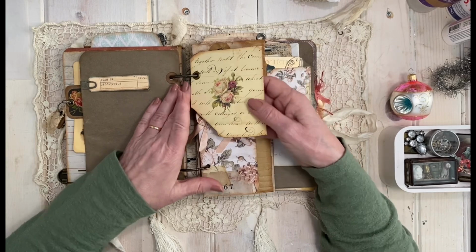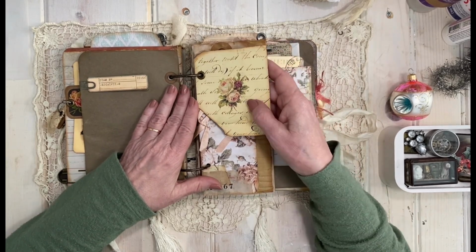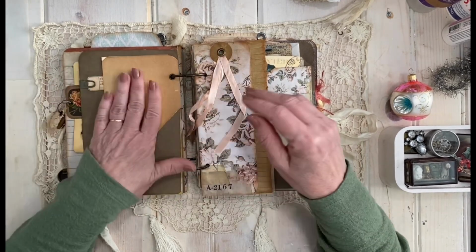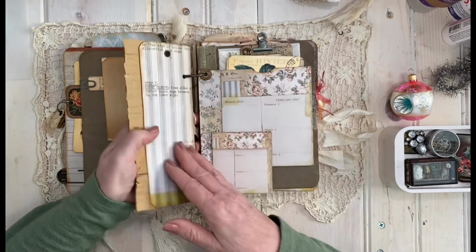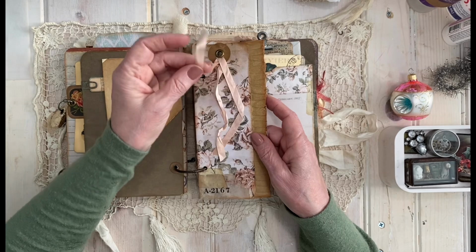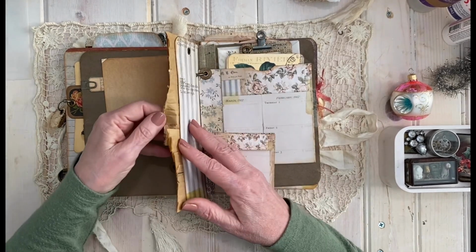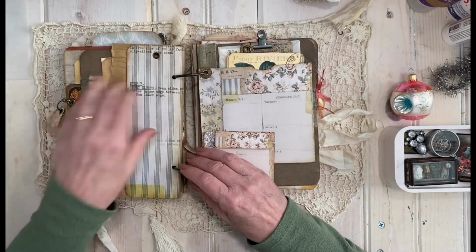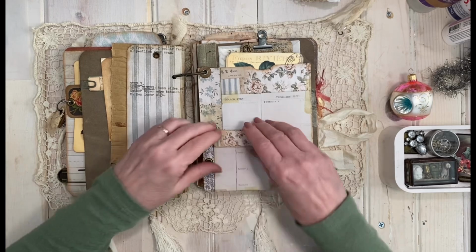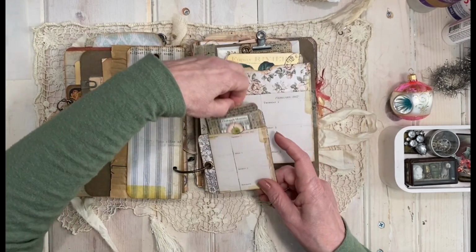And I call these floating tags, and sort of like a charm tag. And I used to love to make these half pages. And this is very vintage ribbon, very, very old vintage ribbon, and tissue paper. And it's just sort of like a little divider. I used to love to make these floating pockets. There's something in here, I'm sure, because I filled it up with stuff.